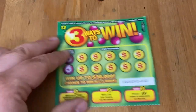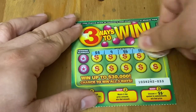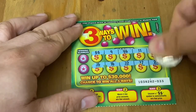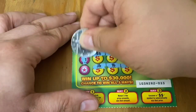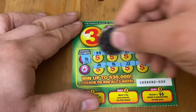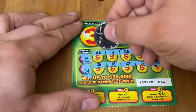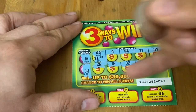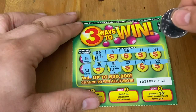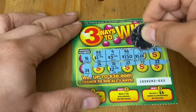All right, ticket 33, let's see if we can get a win on you. Yeah, we got the double dollar, my first win on this game. And we could win more by either matching like prizes or matching numbers. Let's see, do we have a 16? We do. All right, we got two wins. 34, nothing there. Let's see what I've won so far. I won a dollar, so we're going to be adding some stuff up, I think. There's a $2, so I've got $3 so far. Let's see if we can get some matches here.